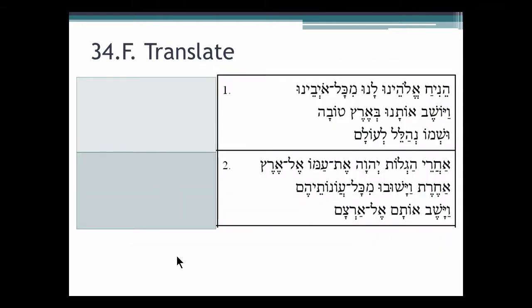34F, translation. We have Heniach Eloheinu lanu. Let's just stop there. Our first form is a verb. We have a he. Again, you see the he? Is that a prefix? Do I have a verbal? Well, let's just assume it's a prefix here. The tsere is kind of a nice clue because it's an I-class vowel. He with I-class. If you know that this is a verb lemma, you have a Hifil right here.